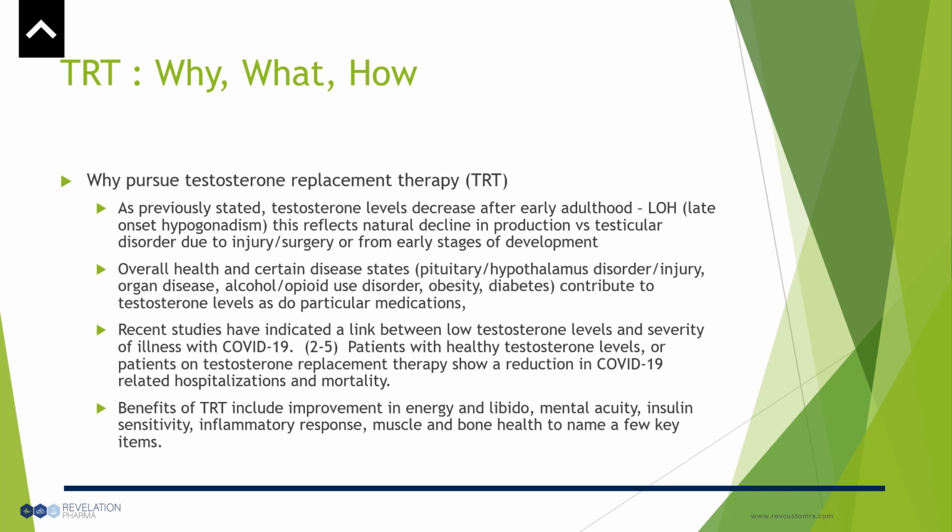Studies have linked low testosterone not only to the obvious, like cardiac function and muscle tone, but also to our immune function. Recent studies have shown links to hospitalizations, or at least a factor involved with low testosterone levels, showing that patients with healthy testosterone or patients who are on TRT have a much lower mortality rate and lower hospitalization rates due to COVID-19 as well.